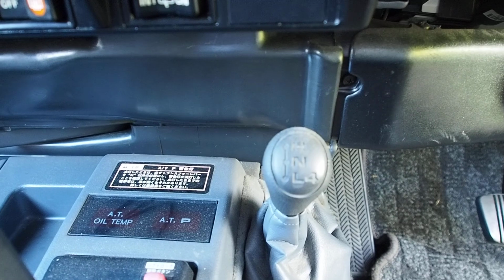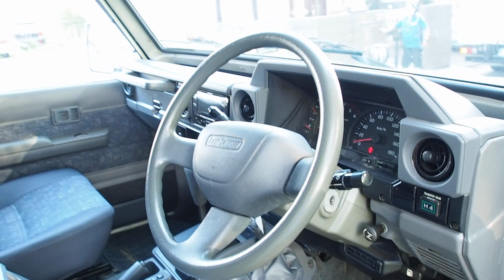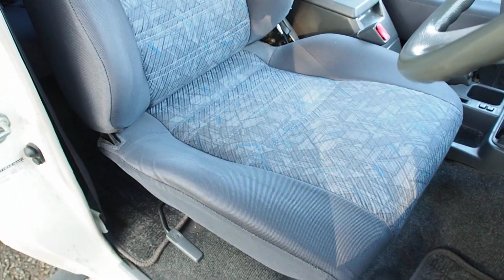So you can pick 4 or low. That allows you easier access to climb up things. Later model steering wheel on it. Still no airbag. I guess that wasn't mandatory. That's a little bit weird, to be honest. Seat has some sagginess here. The cigarette burn is right here.